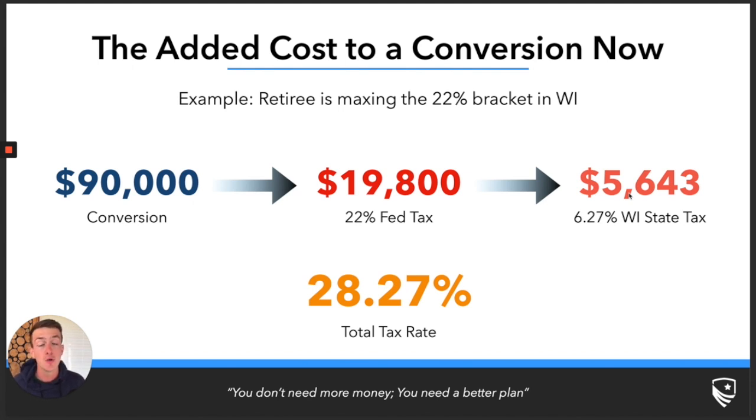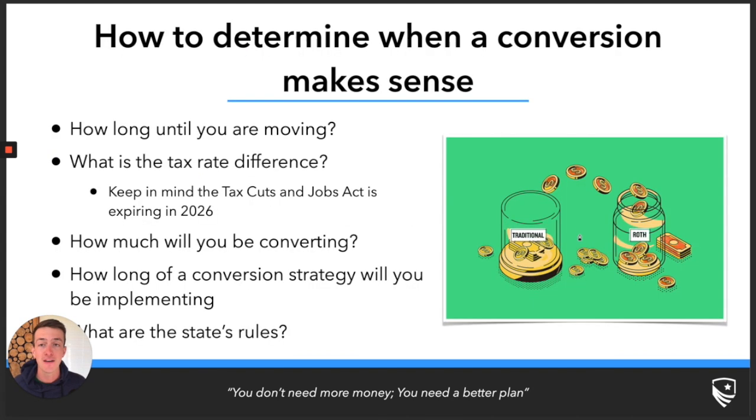But if they're planning on moving to Florida that has no state income tax, does it make sense to wait for that conversion? Because again, they'd basically be eliminating this extra almost, let's call it $5,650 in taxes. Okay, and again, this is going to be different for everybody. There are a lot of things that factor into this.